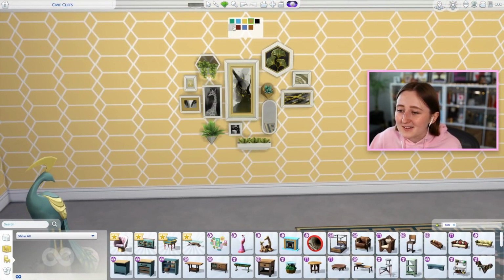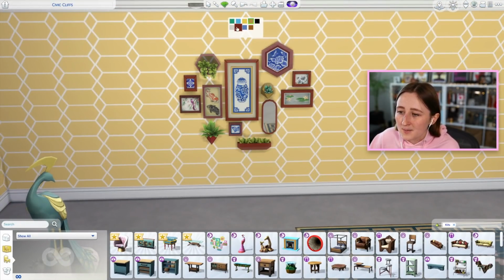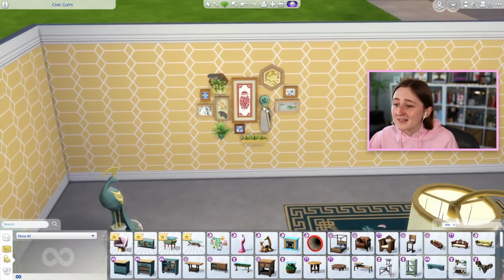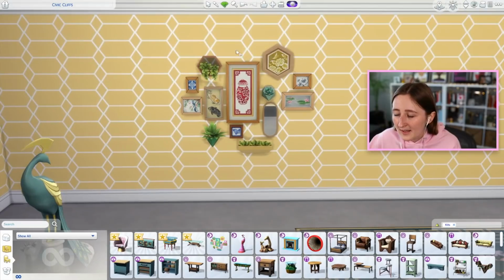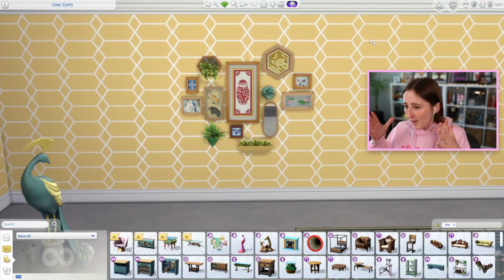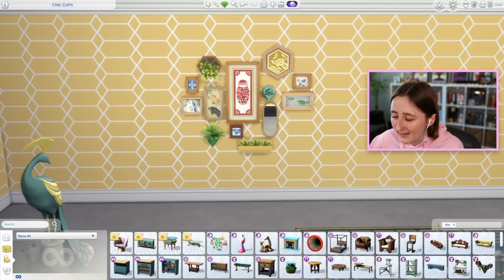I wonder if any CC creators will separate these items so that you can use them separately, because that would be fun too. But oh, I really like that one. This is nice. This is a good, very useful item. It kind of looks like the shape of a heart too. If you squint, don't look closely. Look far away. It's kind of shaped like a heart. I really like this. This is really nice.